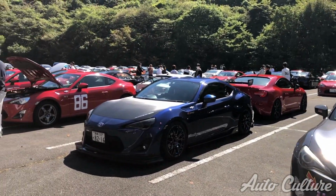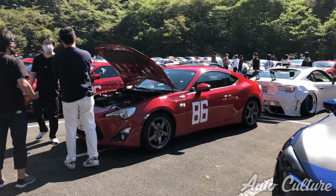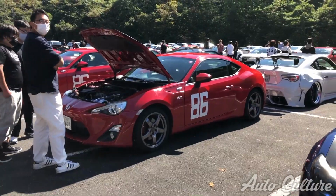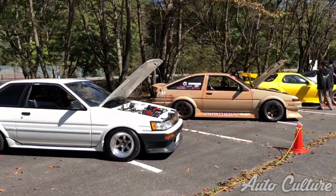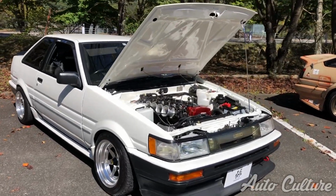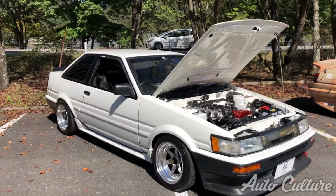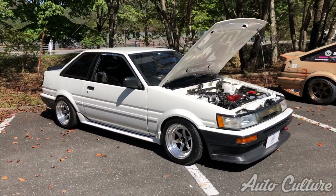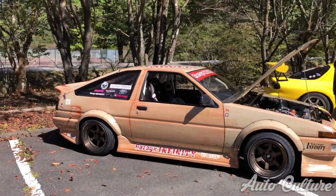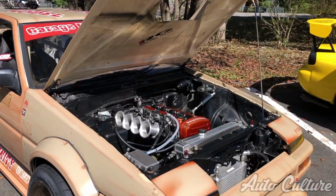And then we go back to the GT86s a little bit. Now, I've never gotten into reading or watching MF Ghost, but I'm pretty sure that's like an MF Ghost replica right there with the 86 on the side. And a few more AE86s here on exhibition. This one looks really, really nice as well. More old school wheels than some of the other ones. A coupe as well. And then this kind of rusty military look on this one. Those are massive ITBs.